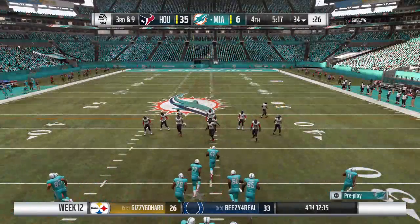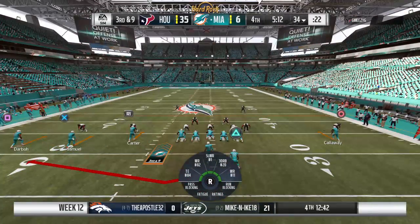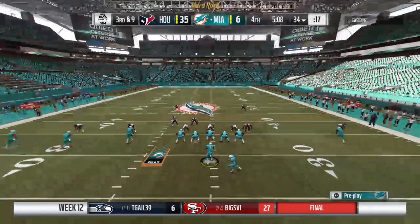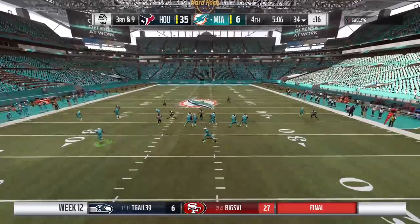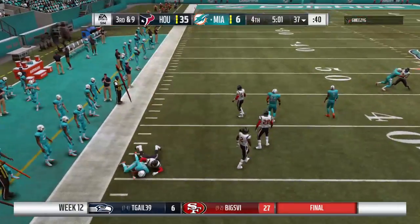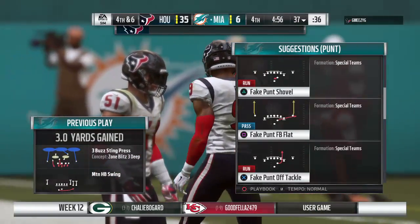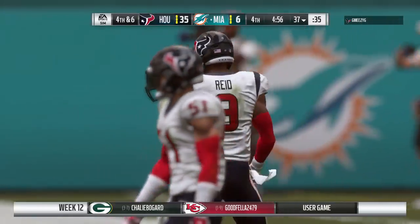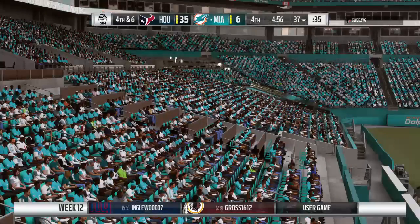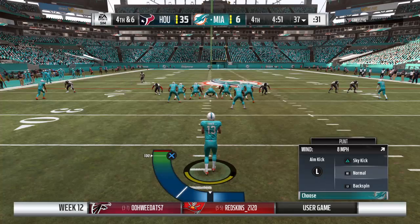The Dolphins on 3rd down. They've only converted once in 4 tries. This is 3rd and 9. Here's Jackson. And he'll be brought down right around the 37. It'll be a 3-yard gain, and that's going to make it 4th down. Here's Matt Hawk now, as he'll kick it away for the 2nd time.